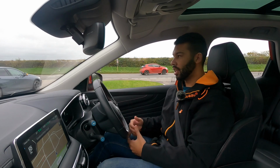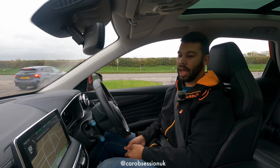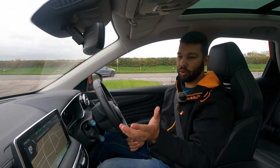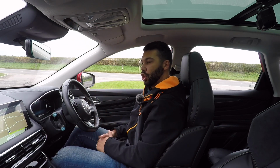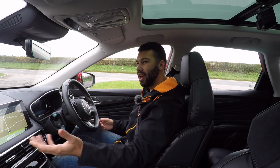It has what you need and it does work well enough, but it is quite laggy, and although it's not quite as bad as I was expecting, I must admit it's been quite some time since I drove an MG, so I couldn't quite remember how well the system worked. Although it's not that bad, I would recommend you'd probably want to bypass it anyway with either Android Auto or of course Apple CarPlay.